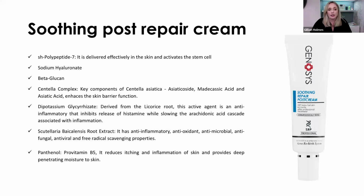So when we include things like the SH polypeptide 7, it's directly delivered into the skin and activates the stem cells. So it has kind of an immediate wound healing response within the skin. You see beta-glucan in there again, sodium hyaluronate, also centella complex, things like centella asiatica, which enhance the skin barrier function. So it can almost have an instant effect on the skin barrier, which of course is essential in fixing anybody's main symptoms of sensitive and sensitized skin.